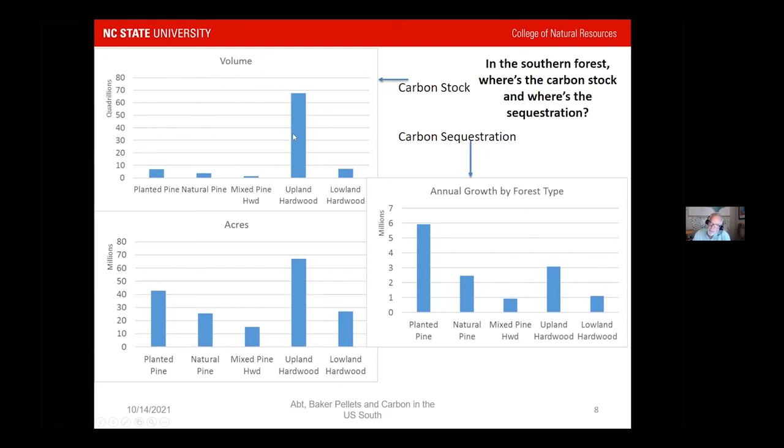Right, carbon sequestration is tied to the growth rate. This is how much is standing in the forest. This is how much is being sucked out of the atmosphere, which is proxied by the growth rate. And you can see that planted pine is the dominant forest type from a sequestration of carbon point of view. Upland hardwoods are second most important because they cover so much of the landscape. So this is a perspective of how the forest matrix is made up in terms of where the carbon is versus where its carbon is being sequestered.